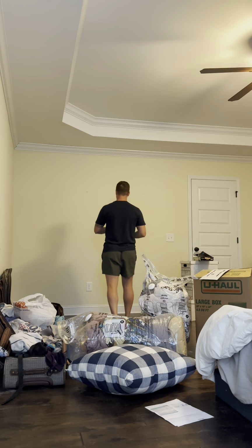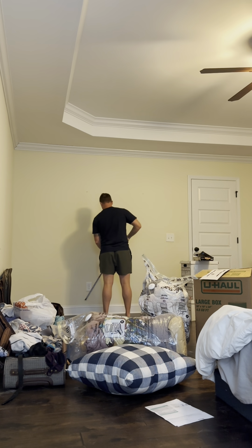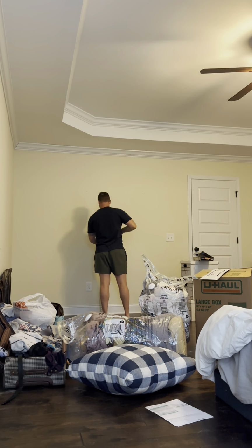So, I'll show you what that looks like here. I'm at the 52-inch mark. I'm going to come down, and I'm going to measure up from my mark.